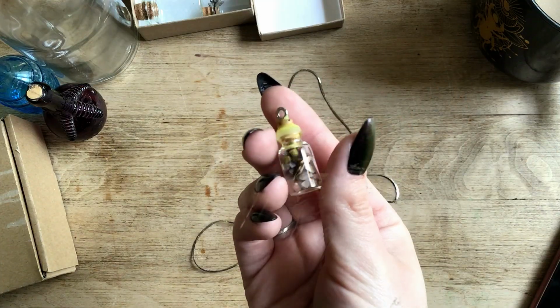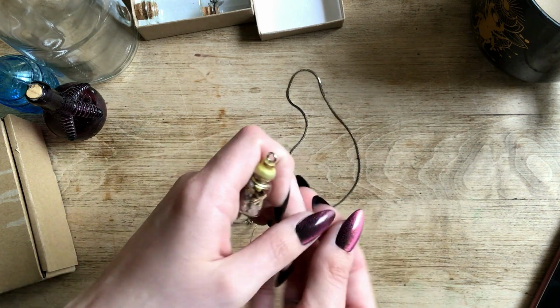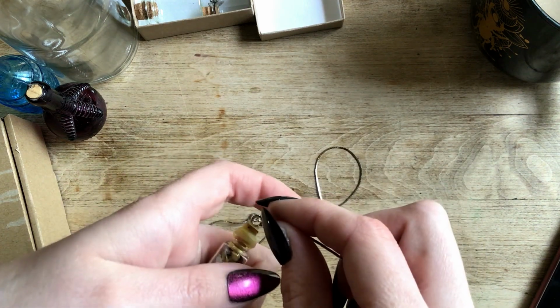Another thing to do is to seal the jar with a specific colored candle wax. If it's a happy everyday jar spell, you might want to pour yellow wax over the top. If the jar is meant to be carried with you, you could put it on a necklace or a keychain. That's what I like to do.